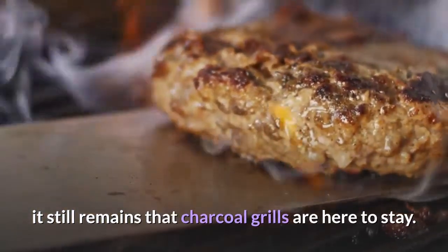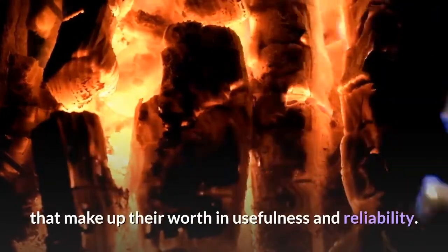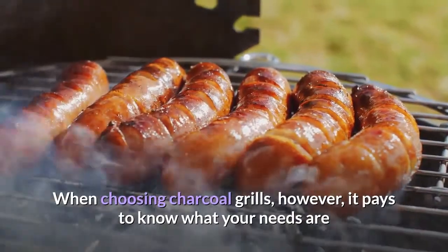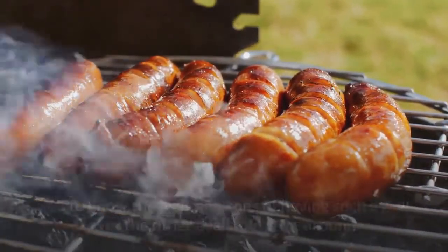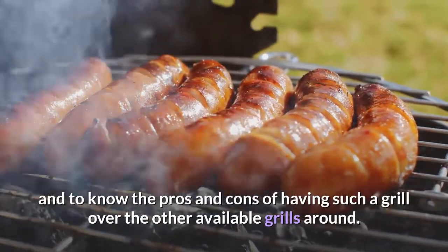are here to stay. So be it in a picnic, or an outdoor grill, charcoal grills will more than make up their worth in usefulness and reliability. When choosing charcoal grills, however, it pays to know what your needs are and to know the pros and cons of having such a grill over the other available grills around.